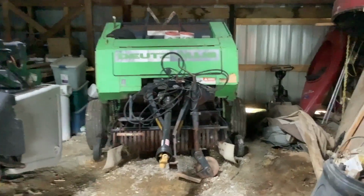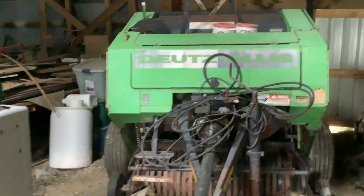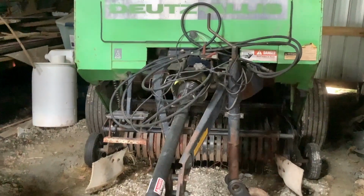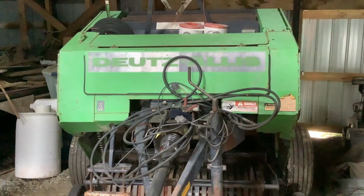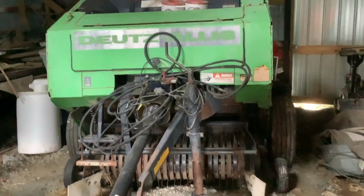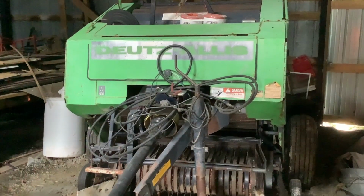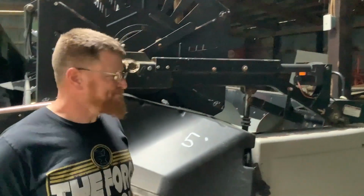What is this thing? This is a round baler. Yeah. So it makes a four foot by four foot round bale and wraps it up, ties it up, and kicks it out the back. So some people, like on a feedlot, will like the bigger bales as opposed to the small square bales. And that's what this machine makes. It does a great job too.